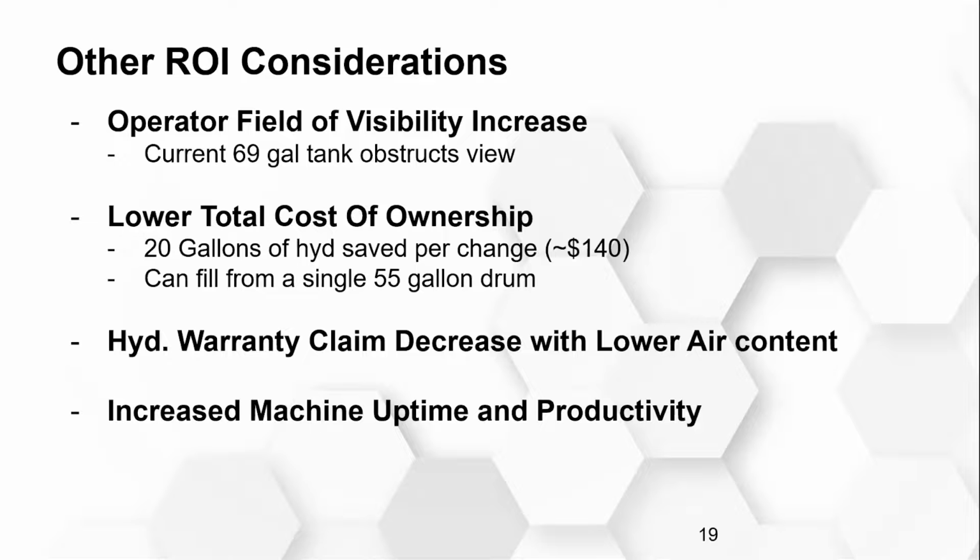But every time we run through these things, we find something different. The one we didn't anticipate, and the customer pointed out to us, was a better field of visibility for their operator than with their current 69-gallon tank. This is the one they were most excited about. This hydraulic tank sits right behind the operator cab, just the way their machine lays out, so he really couldn't see over it as well as they can now with our reduced height tank. So that was a big win for them as far as that's concerned.